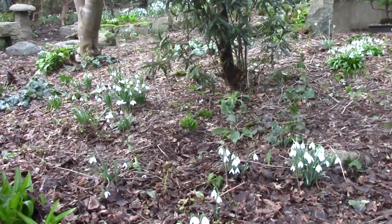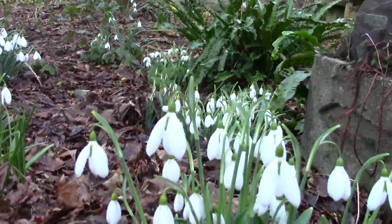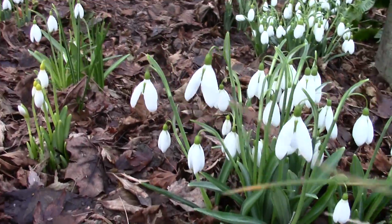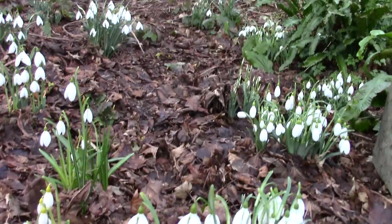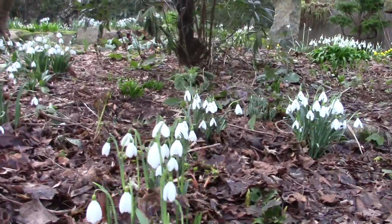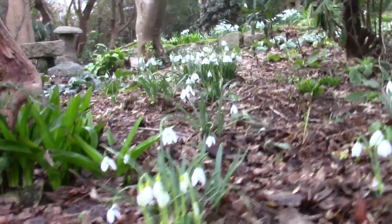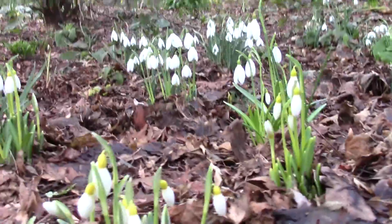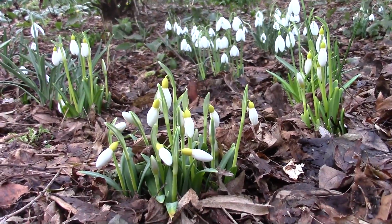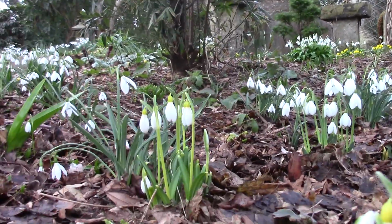Another area where the snowdrops are pushing up. You can see the different forms. A lot of these in this bed are plicatus hybrids that came from Brecon Castle. And also along here we've got some more different yellow ones. Some with yellow markings and yellow ovaries.